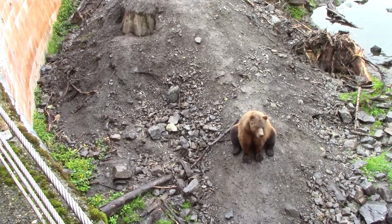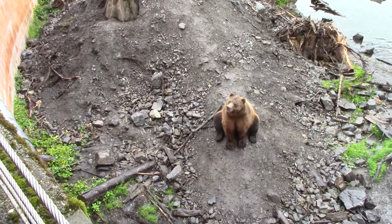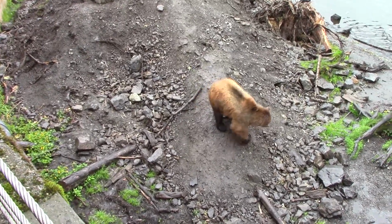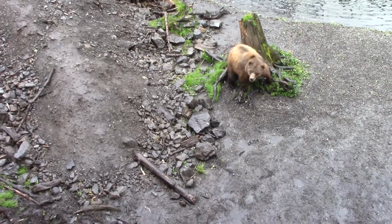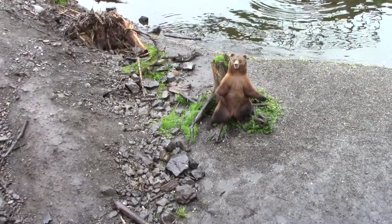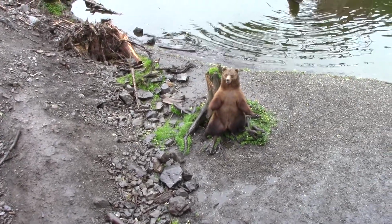So these guys will remain with us permanently. Whenever we get new cubs in that we don't have space for, they'll stay with us for several months. We get them healthy. The most important thing is getting them to gain weight. A lot of the bears that come into us are emaciated, malnourished. Sometimes they have parasites, internal and external. So we get them healthy. We get rid of all those diseases that they may have, any parasites, worms, things like that.